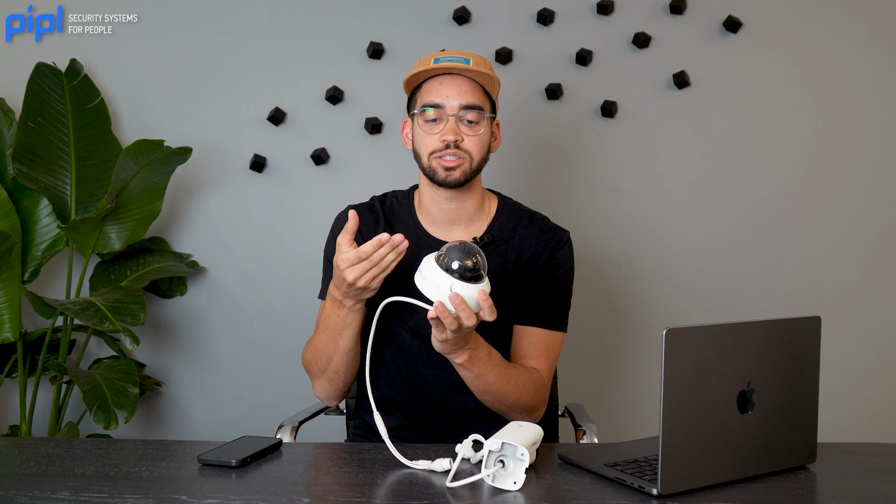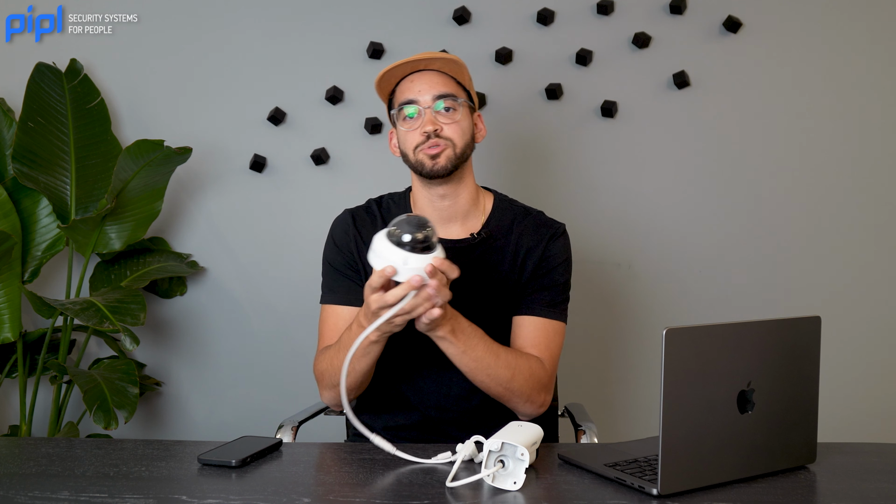Now, when we're talking about a dome camera, well, it has a protective glass, so the lens is not accessible right away. You actually have to remove this glass once it's installed and move the lens manually to point it toward the area you want to secure. So for that reason, some people prefer to install bullet cameras simply because it's easier that way. Then we talk about vandal resistance.